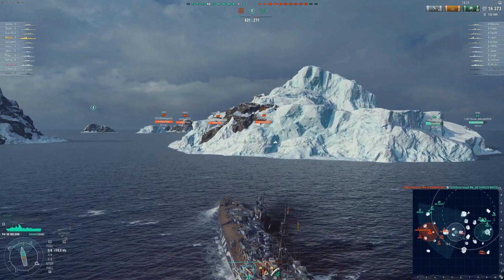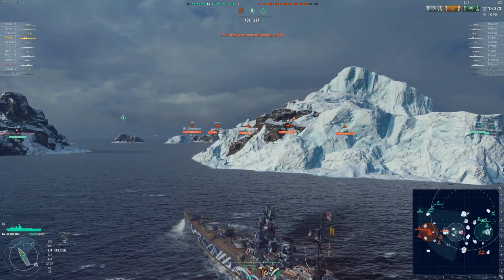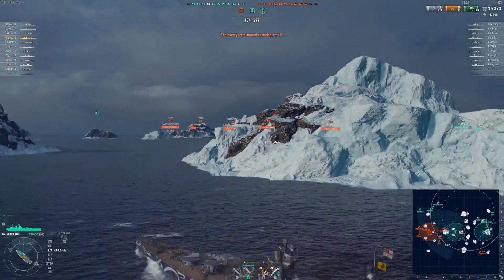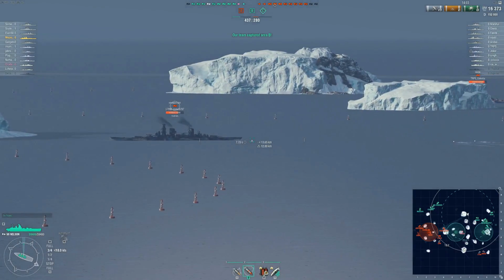Now, credits are based off of damage. It's not based off how many kills you get. So with this being a good damage farming ship, you can actually earn a decent amount of credits at tier 7. Again, tier 7 has good matchmaking. You tend to get top tiered a lot and not really bottom tiered that much, and you can go out and make a lot of credits.